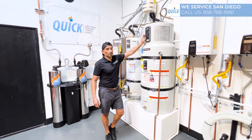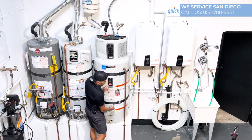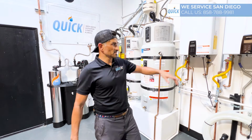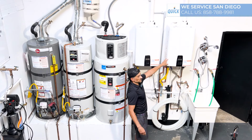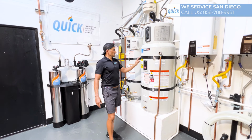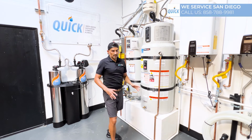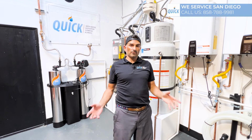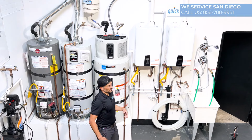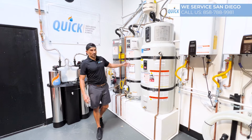Now, here's the thing, you can put it in hybrid mode and have the elements kick on, but by that point, you're losing almost all efficiency because the per unit kilowatt cost versus the therm cost of a gas water heater is way more expensive. So here's the deal. This thing only makes sense when you run it in heat pump mode only. If you have a larger family, you're going to be running on the elements way more than you think you are. You're going to end up costing yourself a lot more money than if you just went with the tank water heater.